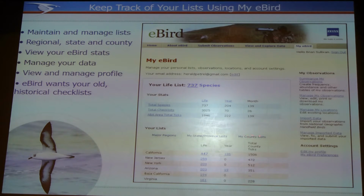Your county list: if you click here, it lists all the different counties you've ever birded in, and how many species you've got for them, for your life and for the year. So it keeps county lists for you. And county lists are a pain in the butt to keep from notebooks. If you bird a lot all over the place, that's a lot of work to maintain. It does it all automatically because it has all that location information for every checklist.